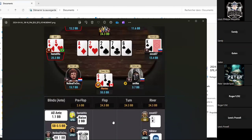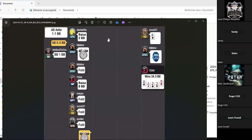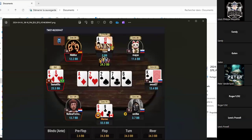I think you fold. Is this final table? Folding, probably. That's kind of late in the game. Yeah. But oh yeah, this guy's also all in, I think. Is he? Oh, he made it 8 big blinds. Yeah, he made it 8, but he has 10 bigs. He has $75 on his end. Oh, $75. It's an $8 tournament.